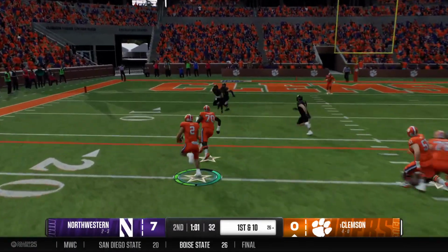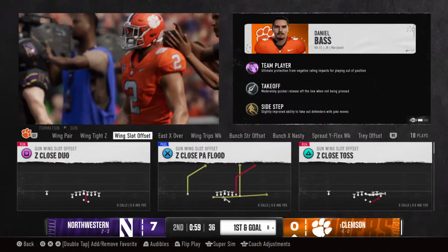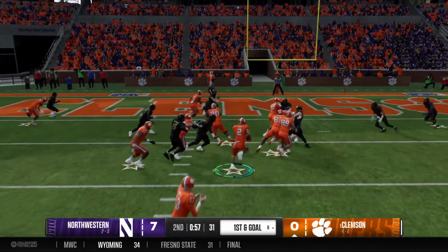They'll throw it to the back on the screen. Finally run out of bounds, but he has this offense rolling with a first down. Plays like that, with just a second of hesitation in the defense to make sure, and they're able to take advantage here.